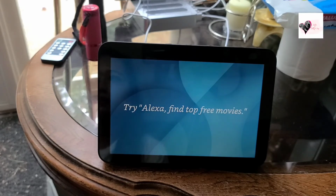One last thing. From time to time, I'll be sharing hints on your home screen of things you can try. For example, you can search for TV shows and movies. Try asking me to find top free movies.